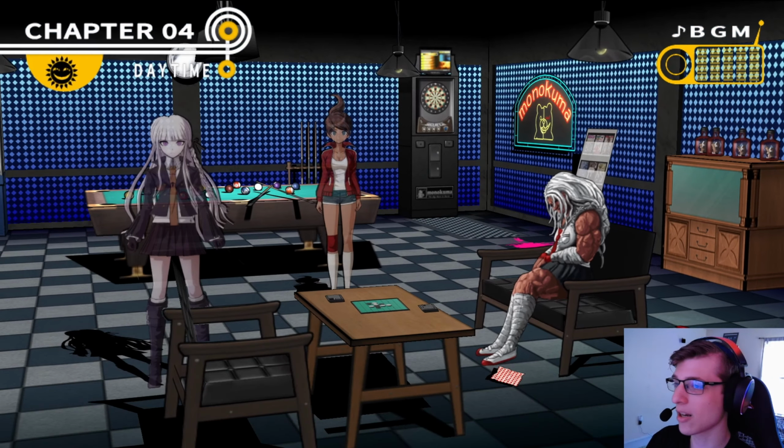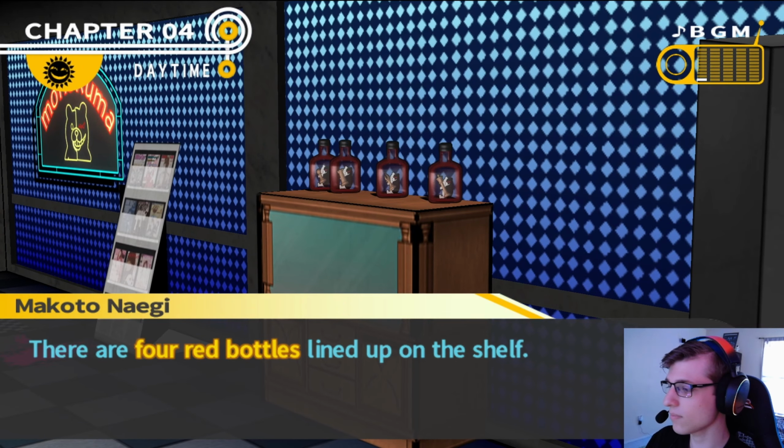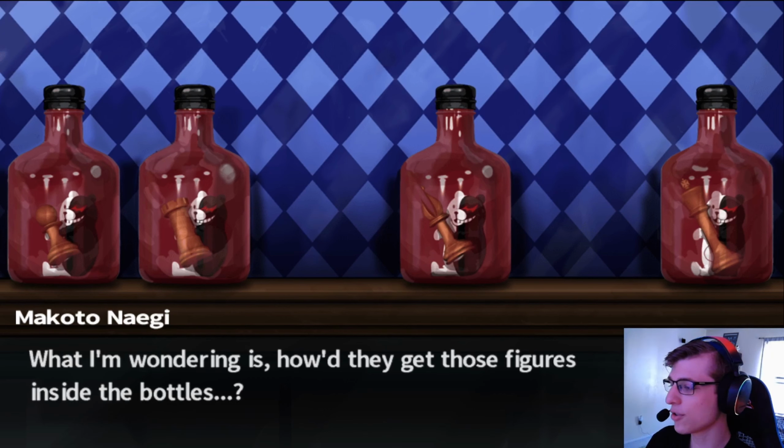Oh man, I'm picking up on these truth bullets. One of these things? No, four red vowels? No, that's a different... No, wait, the horse. Yeah, it's missing the horse one. And inside each bottle, there's some kind of Monokuma figure. What I'm wondering is, how'd they get those figures inside the bottle?